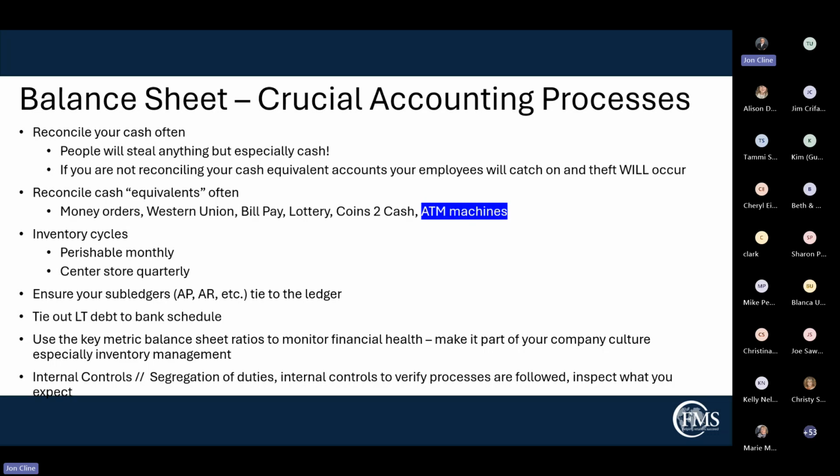Internal controls, segregation of duties. I know many of you are small business owners. You've got to really be careful with giving an employee the right to set up a vendor, enter an invoice to pay, cut the check, reconcile the account. To the degree that you can segregate those duties and put in place controls to verify the processes that you have to deter theft, the better that is.